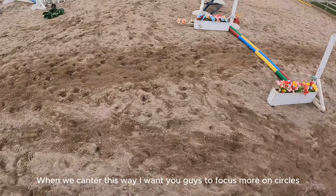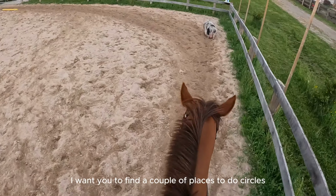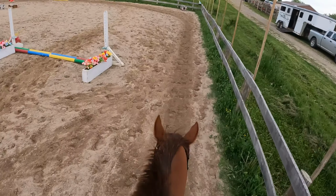When we canter this way, I want you guys to focus more on circles. We're not going to do the poles. I want you to find a couple of places to do circles. Every lap around, you're going to find 2 or 3 places to circle.